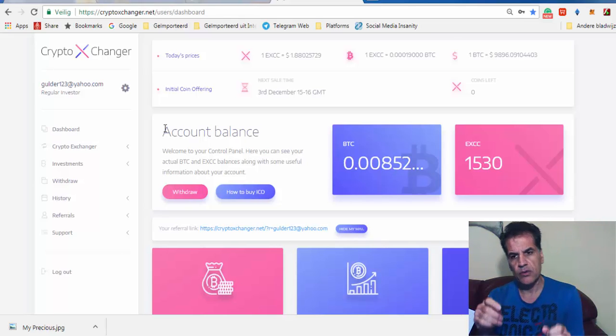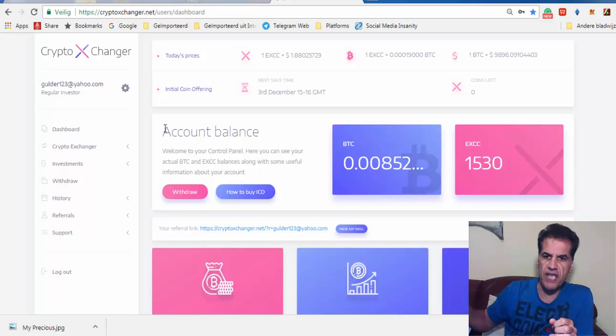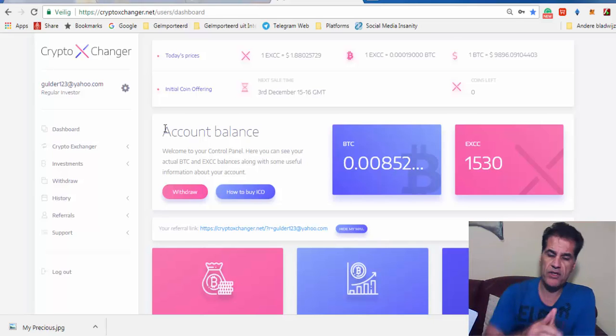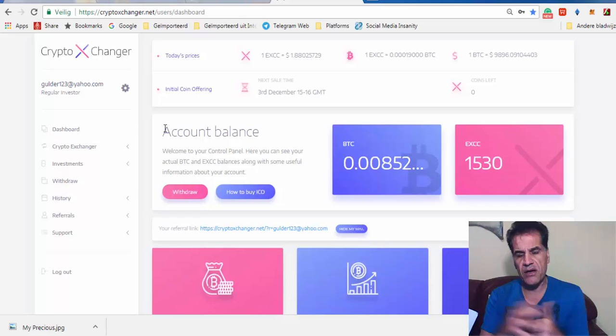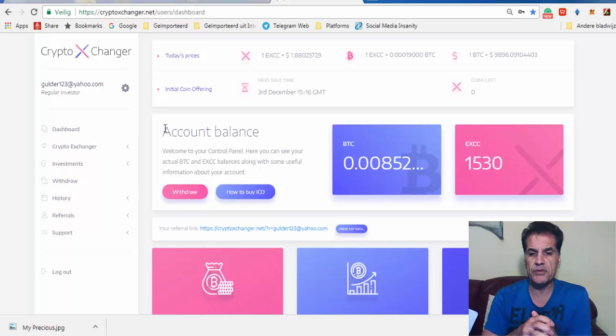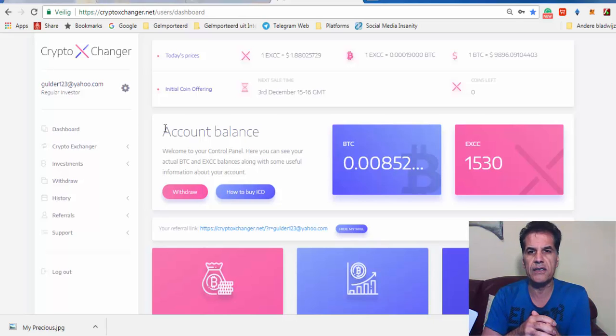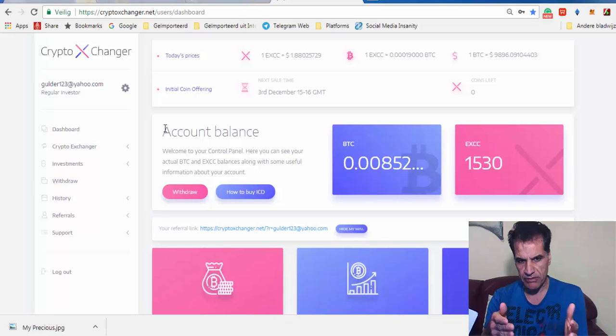So don't send the BTC from the exchange, but first of all put it in your wallet, maybe Exodus wallet, and from the wallet send it here, not from the exchange, because the exchange takes much time before it goes to this site. So this is another tip you have to use in order to get this precious token.